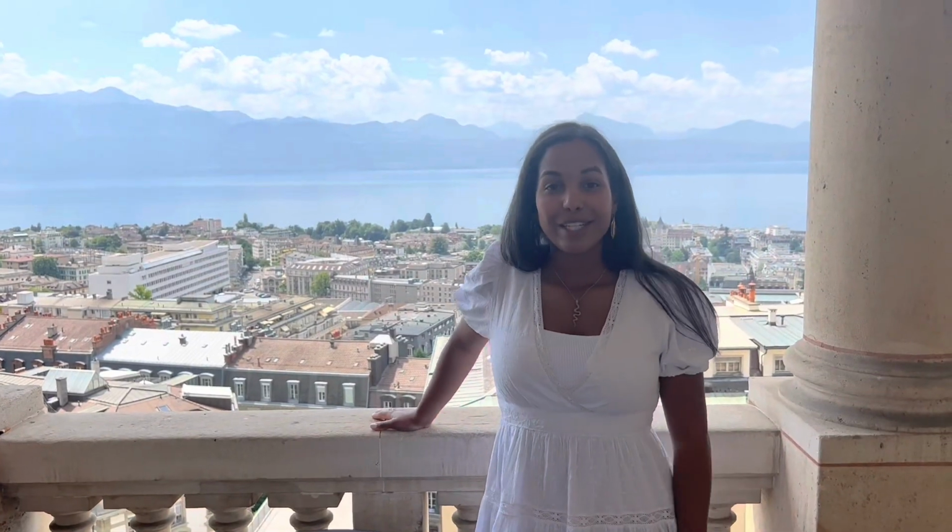Today I'm going to be doing a room tour for you guys. This is kind of three rooms in this hotel. We are staying at the Lausanne Palace, and I hope you guys enjoy. This is a really amazing hotel room, and let's get started.